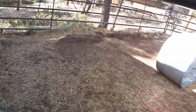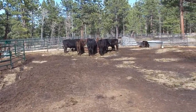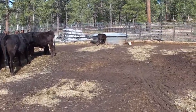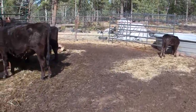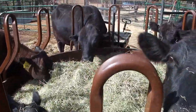Huh. That's the wrong bucket. All right, here we go. So we have pretty much a dry barnyard now, which is pretty good. Got a few little spots here and there. And everyone's in here chowing down.